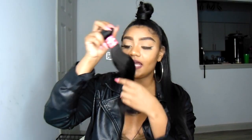It's really, really, really soft, y'all. Legit, it's soft as hell. It's soft, and it's bouncy. It's so cute. And this one doesn't stink either. They really do smell like pack hair though, but I'd rather my hair smell like pack hair than smell like corn chips.